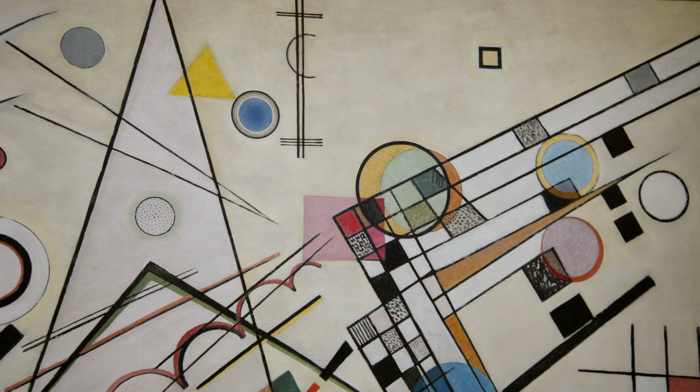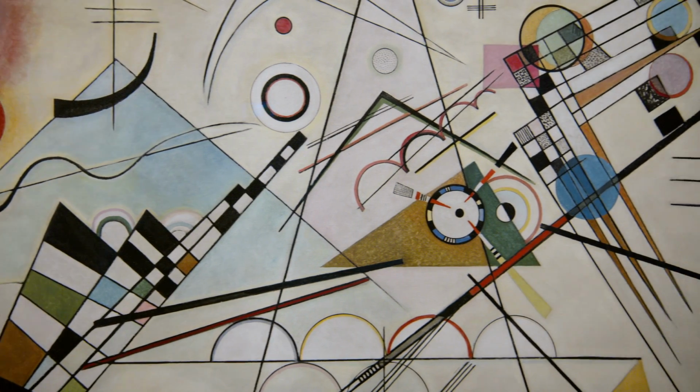And for Kandinsky, still continuing to think about those correspondences of sound and color so that we can kind of hear this composition coming to life.